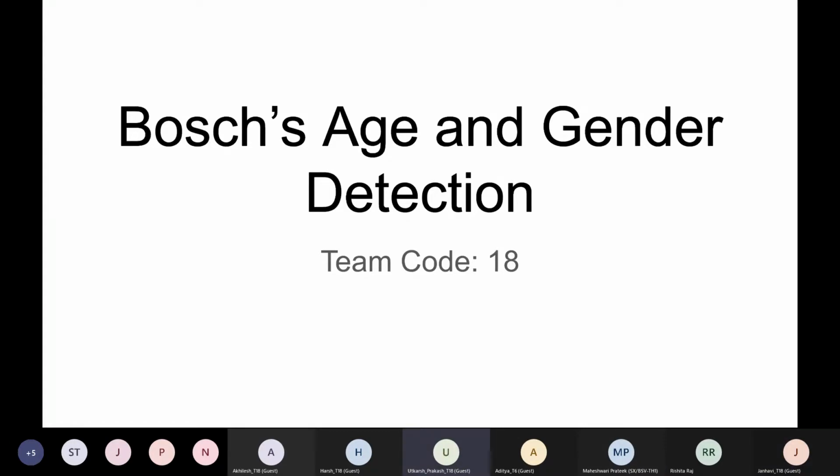Good afternoon to everyone present here. We are team 18 and we are going to present our solution for the BOSCH age and gender detection challenge. Next slide, please.